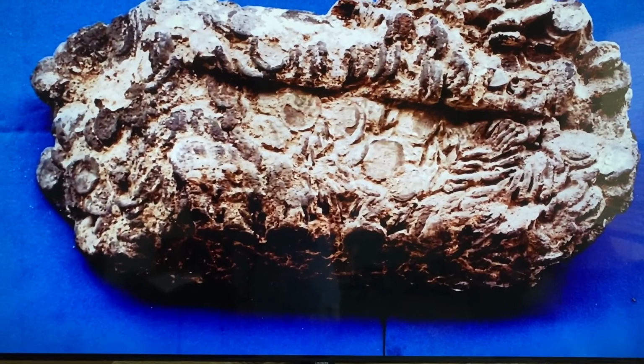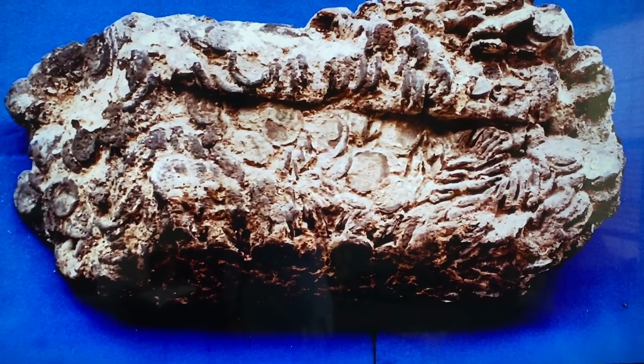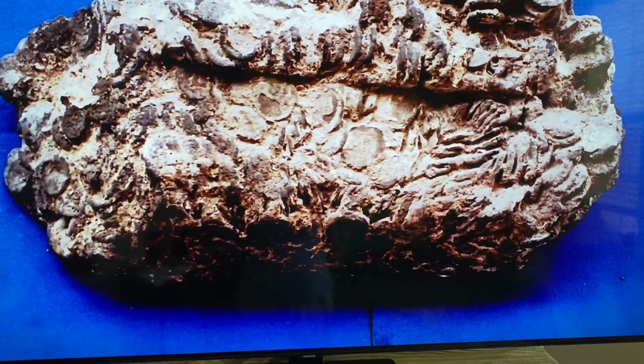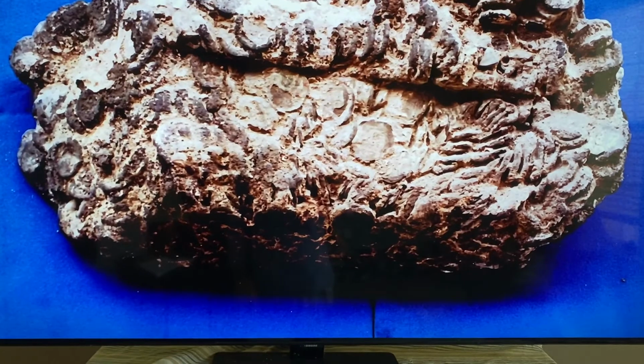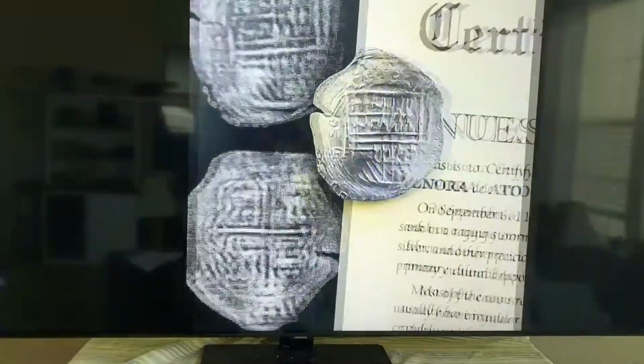This is what a coin chest looks like without the wood around it. You can see all those little cookies fused together. The outside ones aren't going to do real well. They'll be your grade 4s, maybe even fragments, but the farther inside they are, the better they're going to be.